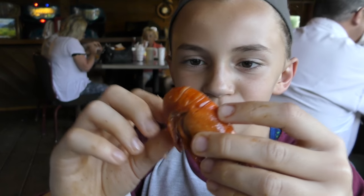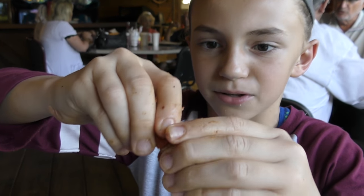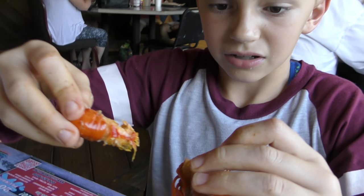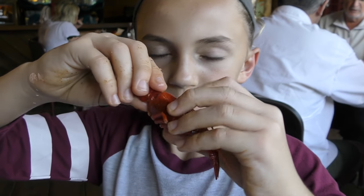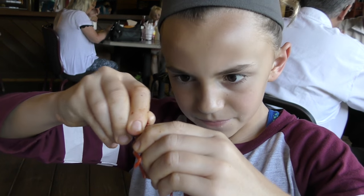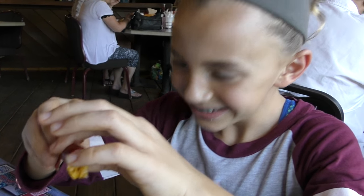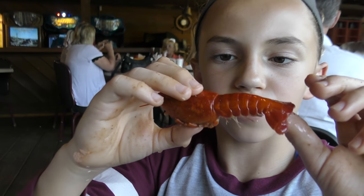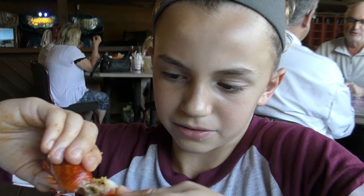So, Mommy wants me to give you guys a lesson on how to open a crawfish. Okay, so the little tail is curled in, you gotta pull it out, and then at the base, you gotta pinch it, and then twist it. Oh gosh. And you gotta pull it out. I did it wrong. No, you didn't. Yes, I did. Okay, start over. So you're gonna take the tail, unfold it, pinch the base, twist, and then pull it out.